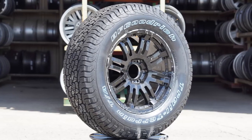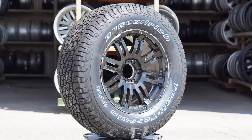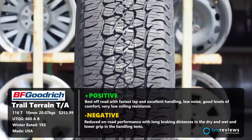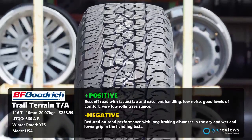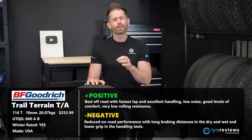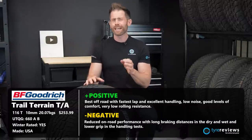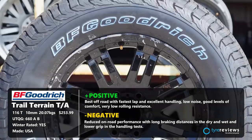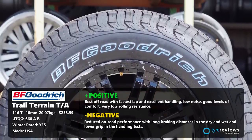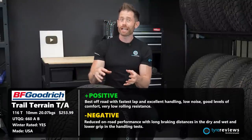Significantly stepping things up was this, the BFGoodrich Trail Terrain TA. It was the king of the off-road in this test and is the tyre from the group I'd fit if I spent a lot of time off-road. However, sadly it wasn't quite up to scratch in the dry or wet, which does kind of make me wonder, if you spend a lot of time off-road, why not fit the hugely popular KO2 from BFGoodrich? That said, it does have a very low rolling resistance, so if you want a tyre that's good off-road and has low gas use and low noise in the cabin because it was quite a quiet tyre, this is a good choice. Just be mindful of its on-road performance.